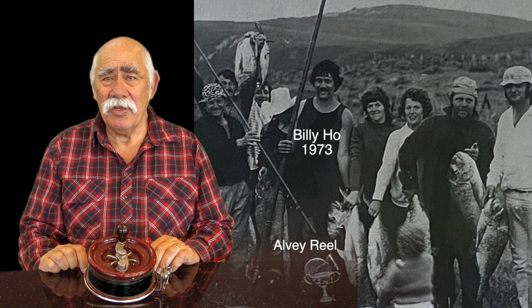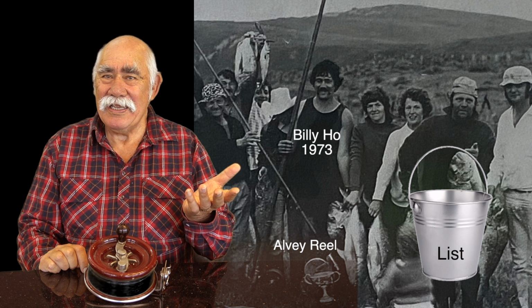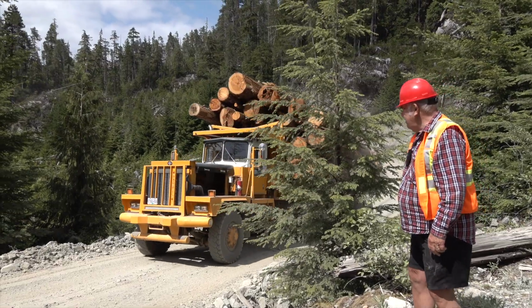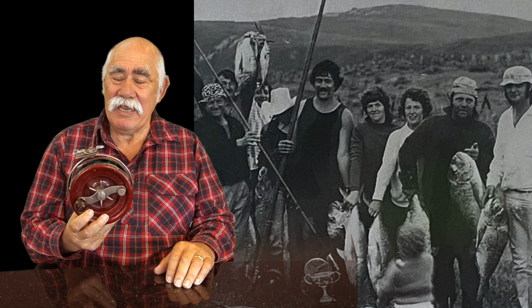And I guess I could call this a bucket list show, because like last week, that was a bucket list show as well, where I got into an old logging truck and came down the hill. Always wanted to do that. So this one's about fishing, and just heading back into history.